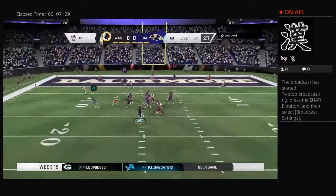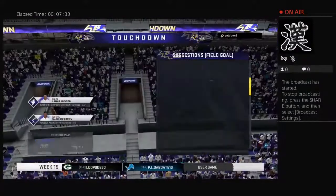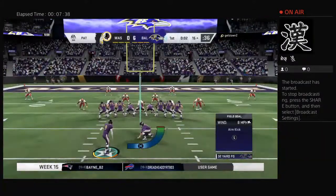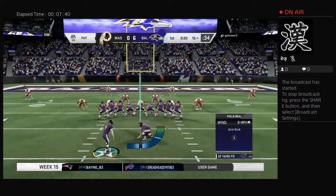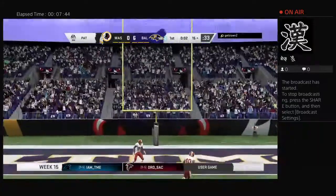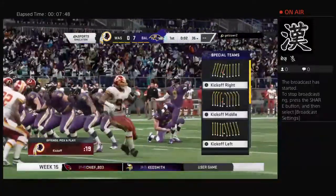On 1st and 10, it's Jackson. Got a man, it's caught for a Ravens touchdown. DK Metcalf, his 2nd touchdown on the season, as his guys are able to strike first here in this opening quarter. Tucker able to connect on the extra point, and that makes the score 7-0.